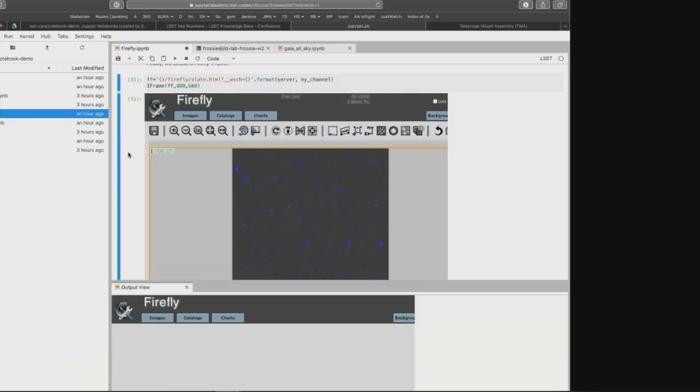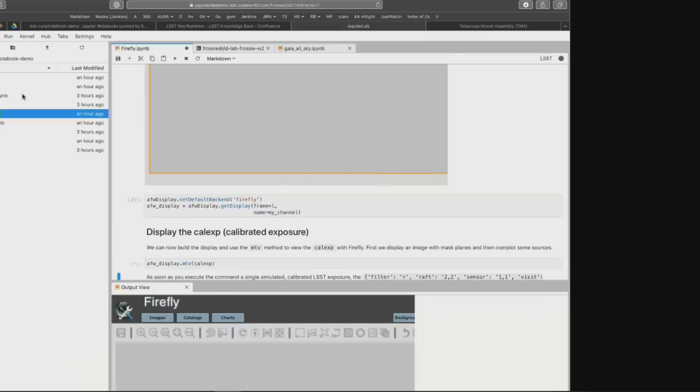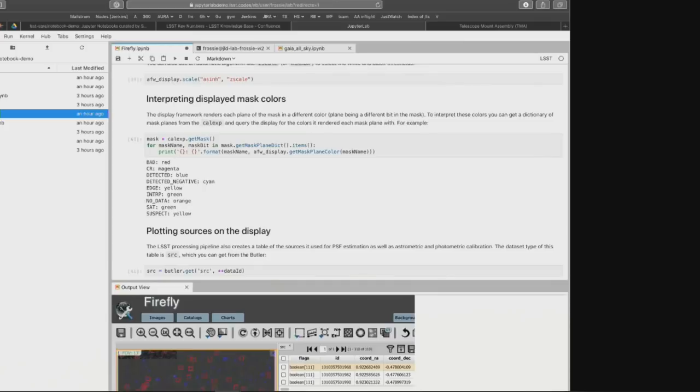And let's see. Now, ultimately, this is how people will interact with the LSST data. That's right. You're getting a very sneak preview of how it's all going to work. And I'm just going to make this run the rest of the notebook really quickly. So down below is the notebook, right? Right. So you see the notebook above, you see the Python code, and this is, again, all in browser. Yep.